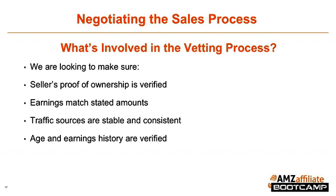The next thing we're looking for is to make sure that your traffic sources are stable and consistent. What that means is to make sure that your rankings have been similar over time. Improving or slightly decreasing is okay, but make sure there are not huge variances in your traffic sources. We're also looking to make sure the age of the site and the earnings history are verified, so that month over month, everything is as it's supposed to be.